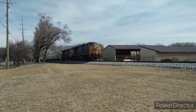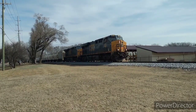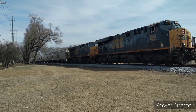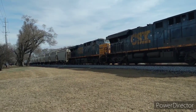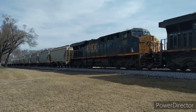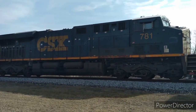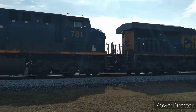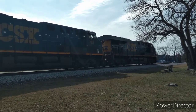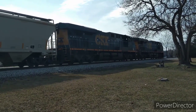It was now late January, and this next one doesn't really have any memorable motive power on it, but it sticks out to me as something was wrong with this train. He crept in so slow, it took almost half an hour for him to go by. This was the slowest I've ever seen a train come into Carlisle.